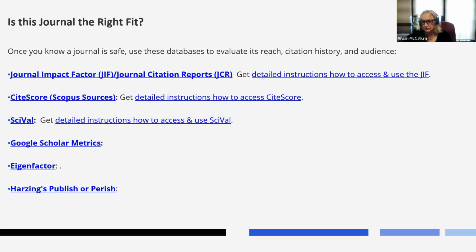So you've gone through the evaluation steps and found a reputable journal or two in which you'd like to publish. Besides knowing a journal is legitimate, you also need to choose a journal that's relevant to your article topic. So the resources on this slide can help you do that. If you just look to the left, the journal impact factor, CiteScore, SciVal, these are all things that will help you understand or see that it's a relevant topic, so that the journal is relevant to your article.